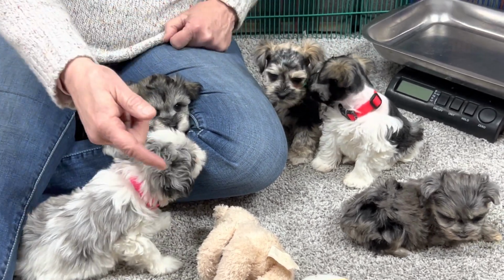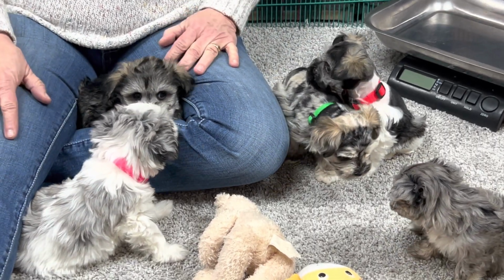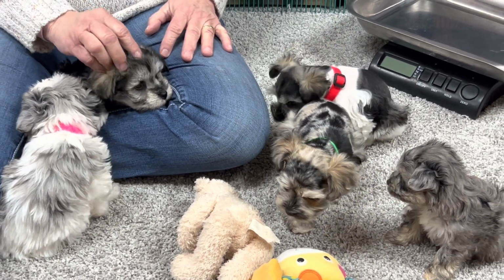So, see hers come forward and go down. Hers go out like a Flying Nun. So there's a big difference in Schnauzer's ears. So just keep that in mind.